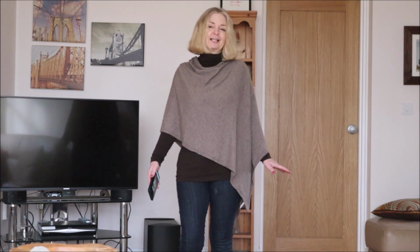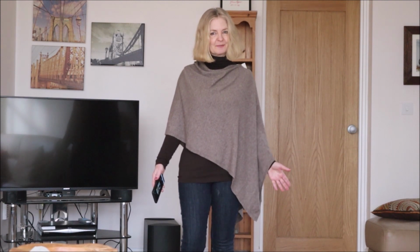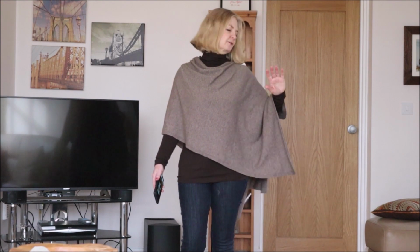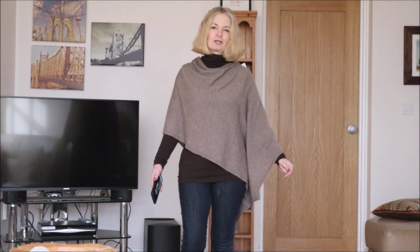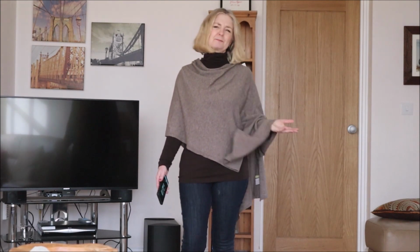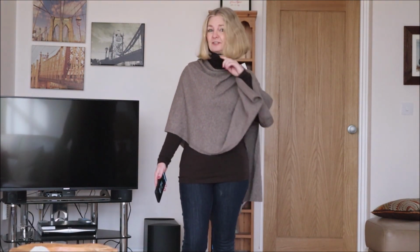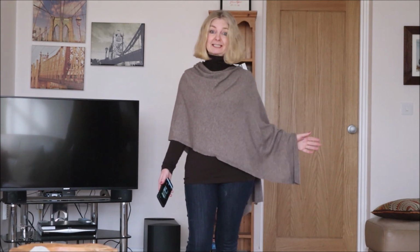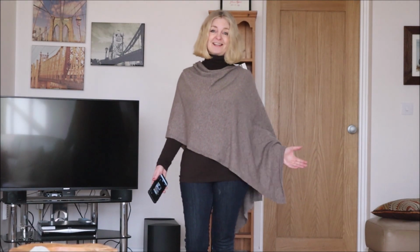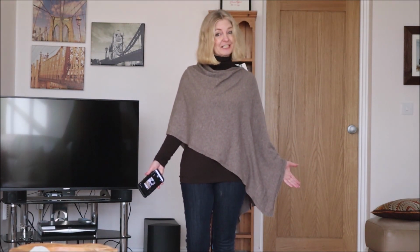But I just found again this really useful to wear as a layering item. In this version, I've shown how I wore it one day this week over a turtleneck here. Because I'm at home, I didn't put jewellery on, but you could easily hang a long pendant around here or use dangly earrings if you were dressing this up to go out. But for the purpose of this video, I just wanted to show practical layering for at home, and that's what this achieved.